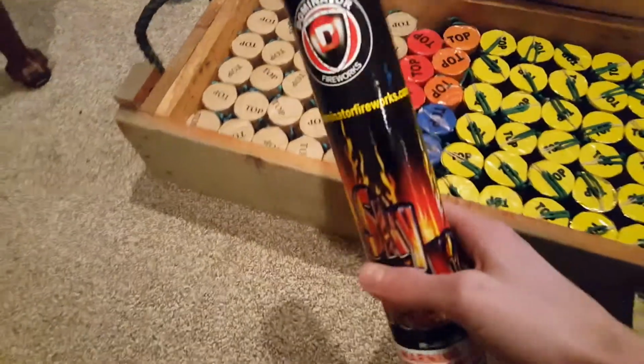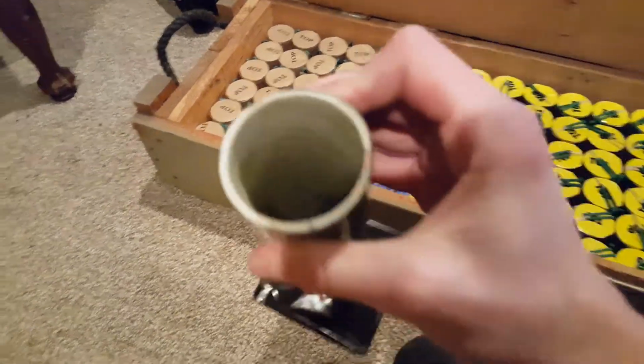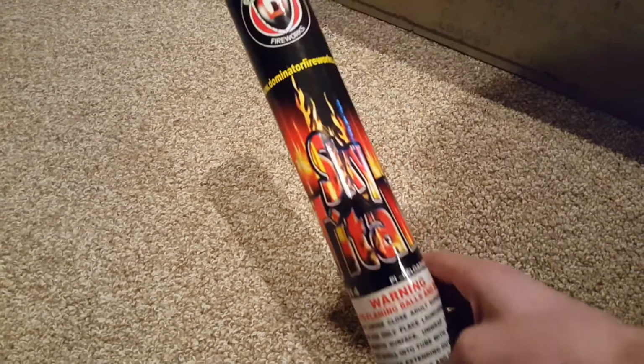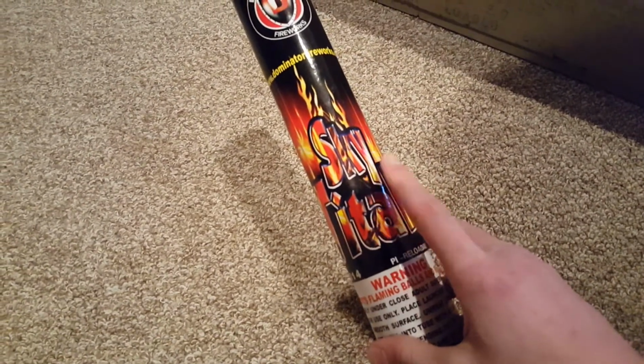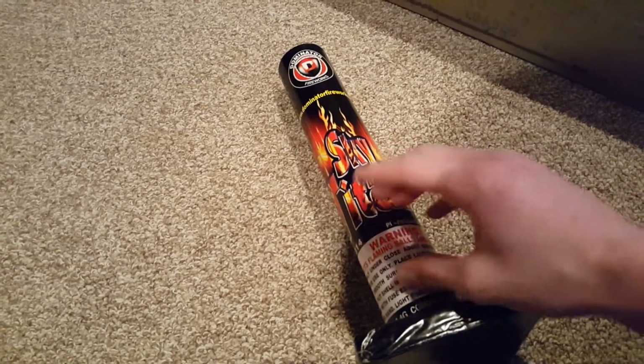Alright, so this is why I prefer the Dominator Sky Titan mortar tubes over the Pro Shell ones. Sorry, it's not quite focusing. The inside of the tube is this green one. To take the paper off, it's kind of translucent. So the Pro Shell ones were black, and it's the same amount of fiberglass in there. So they're just as good of a quality. But I like the greenish, clearish ones better because if you shine a light at them, you can see if there's a shell in the bottom or if there isn't. And when it's going up, you can see the whole tube light up, and I think it just looks awesome when that happens.